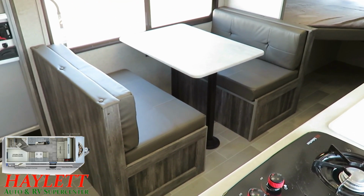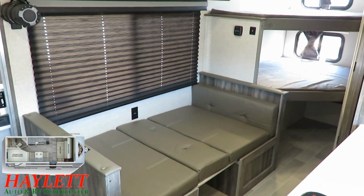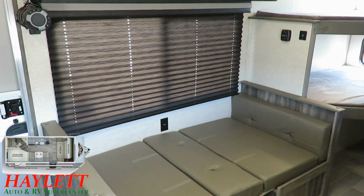And additionally, this can fold down into a bonus sleeper. And that gives this thing a maximum sleeping capacity of potentially 7 people, but 5 very easily. Now, you've got blackout shades for all these big windows here.